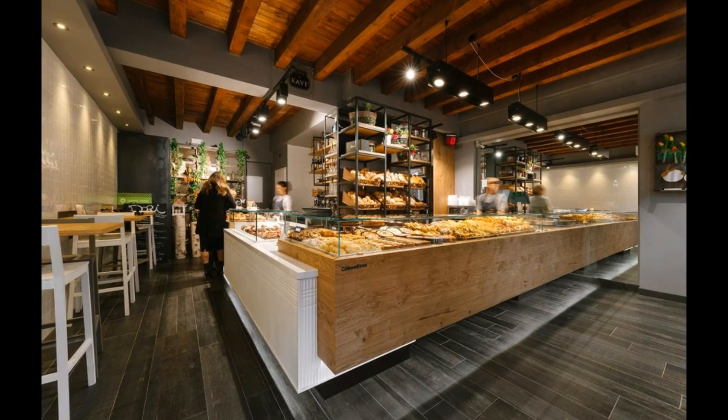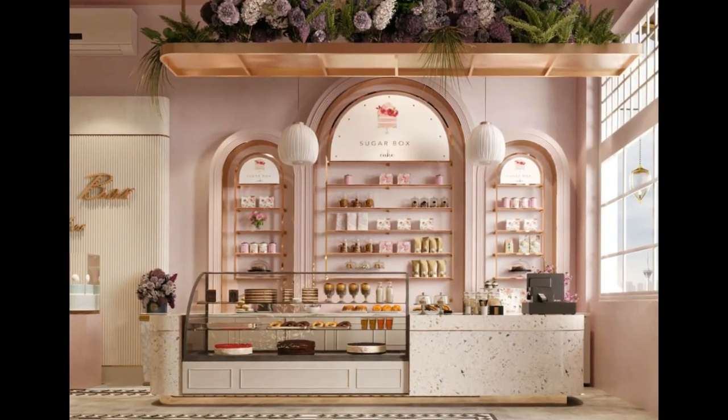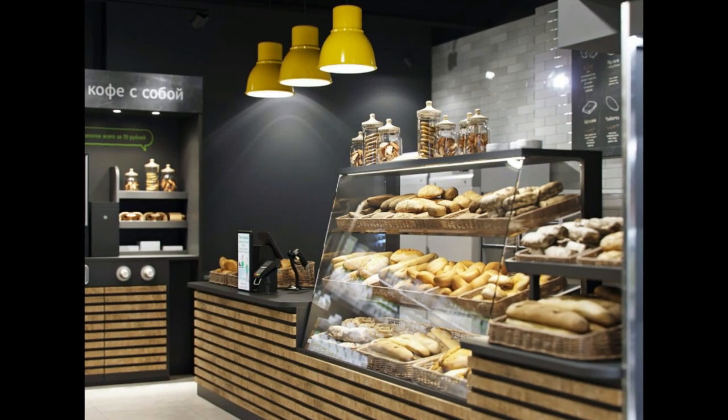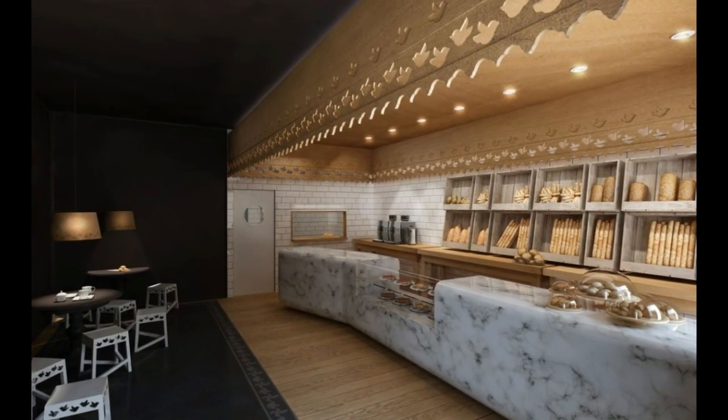A minimalist bakery shop interior design is perfect for a modern and sleek bakery. Use simple lines, neutral colors, and minimal decor to create a clean and elegant space. This design style is ideal for bakeries that focus on creating high-quality baked goods using modern techniques and ingredients.